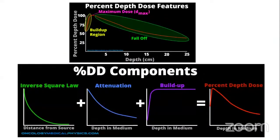So again, from oncologymedicalphysics.com, I got this. This is also known as the build-up region. From the surface to D max is the build-up region, and the maximum dose D max is a term that you all know very well. And there's a fall-off region, and this is composed of, remember what we had shown, the inverse square law. It is the distance from source plus the depth in medium, how much it is attenuated, plus the build-up depth in medium.